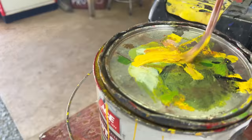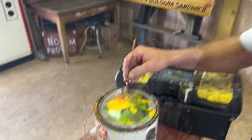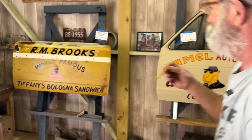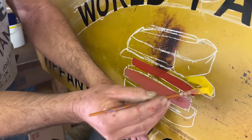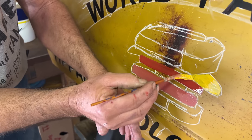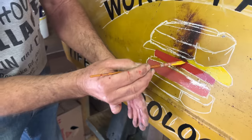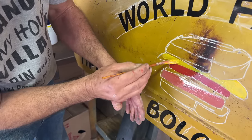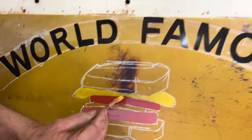Well, that cheese, that's that paint. See now, that paint is getting old, but it works. Okay, now cheese. See now, our bread, we take a brown and yellow. Brown and yellow and white will give us our bread. There you go. Now, how about that cheese?